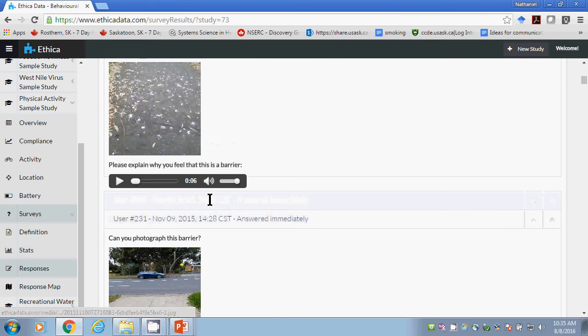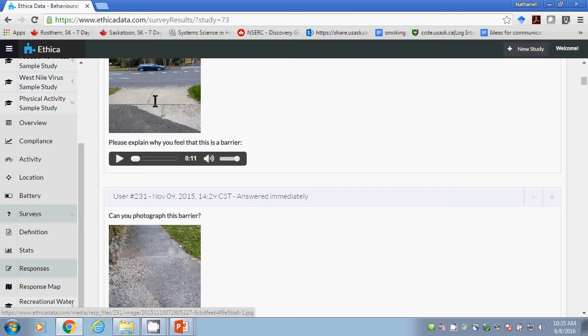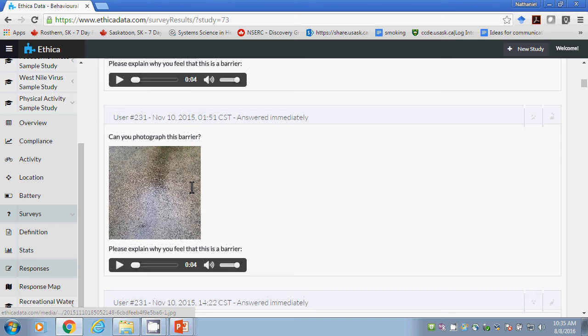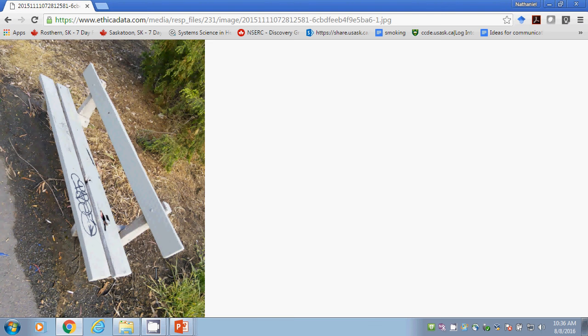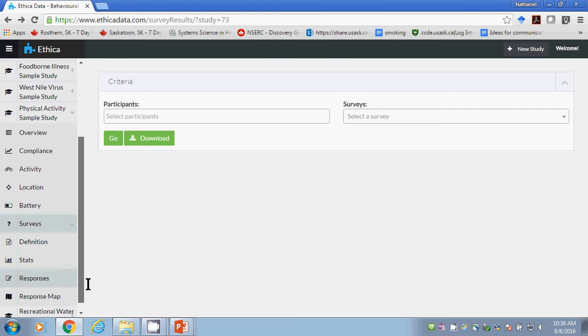So, ladies and gentlemen, this survey responses page allows us to browse the responses to particular survey questions. But I'd like to highlight something. I'm going to go back to the same user, same study, and I'm going to choose download here. Ready? I'm going to choose download, and this is going to download a zip file for me. Again, I needed to put the participants in the survey, say go, and then do download.